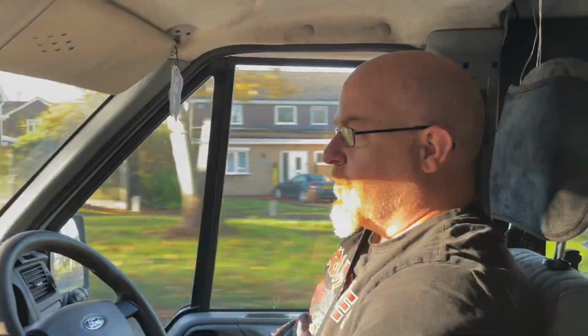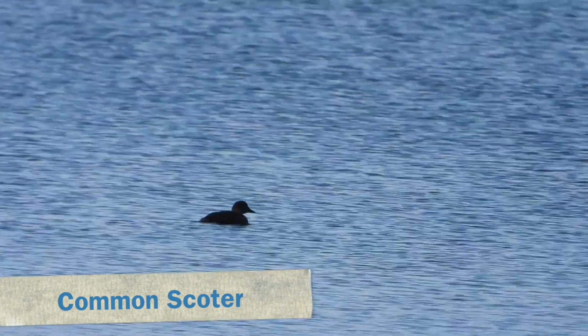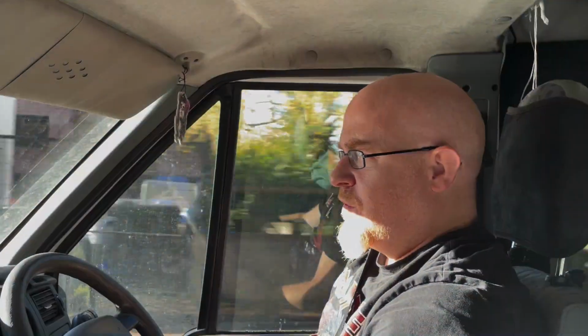Where are we going? Hi folks, we've had a pretty successful journey to West Kirby Marine Lake and we saw the great northern diver that we wanted to see. Only the second one we've seen. And we also saw a female scoter, I think. I'll have to have a look at the video just to double check. Some mergansers, some waders that roost there.